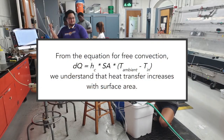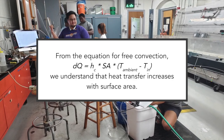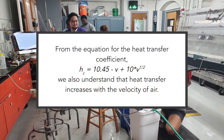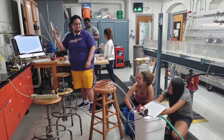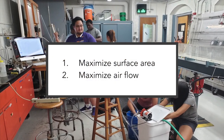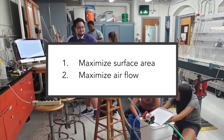From the equation for free convection, we understand that heat transfer increases with surface area. From the equation for the heat transfer coefficient, we also understand that heat transfer increases with the velocity of air. Hence, to maximize the heat transfer from air to water, we would want to maximize the surface area and maximize the airflow of our heat exchanger.